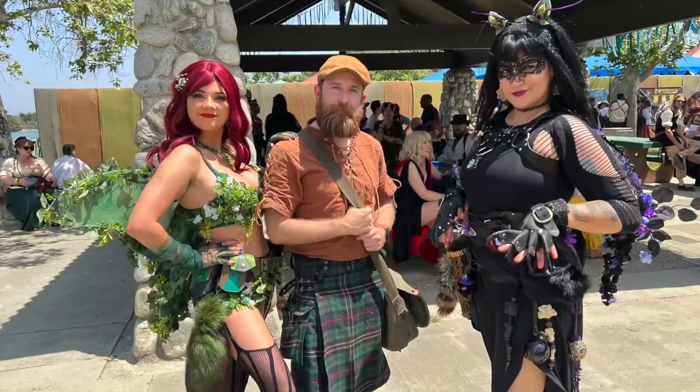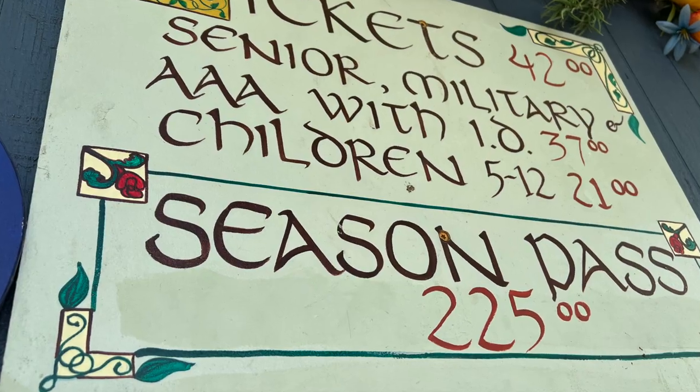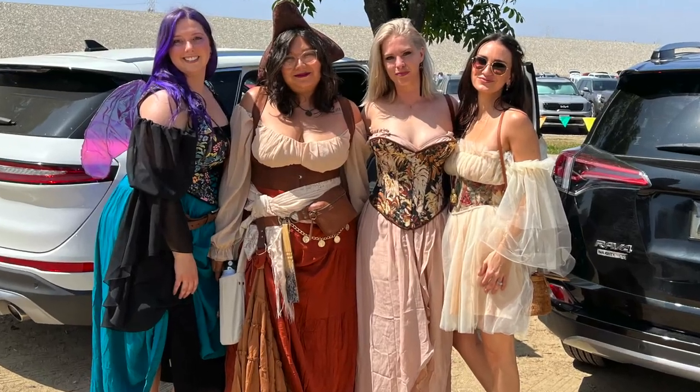Driving up to the Renaissance Fair. Traffic's not too bad. We're going to hit that preferred parking for $25, and then we're going to see what everyone's wearing this year. Never been to the Renaissance Fair before? We're going to show you what you can wear, which is pretty much anything you want.